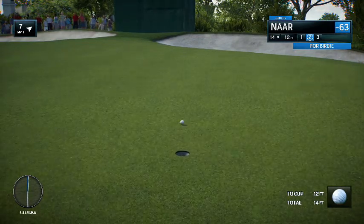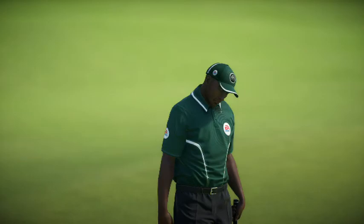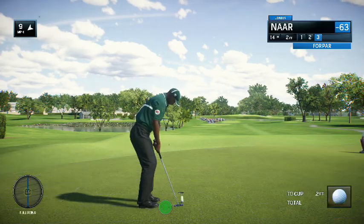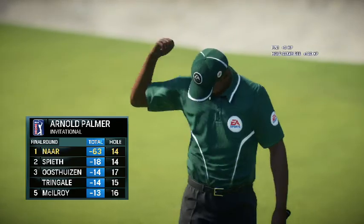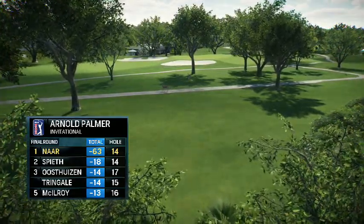Wow, that was so close, Frank. Just time to forget that one. I mean, he couldn't hit that much better. No problems there. Yeah, keeps the round going, keeps the momentum on his side.